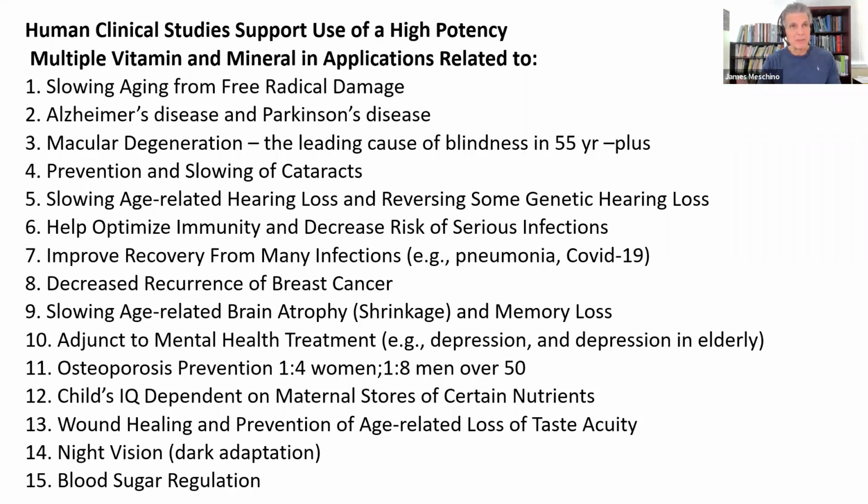People who are resistant to depression medications often improve when you give them certain B vitamins that help synthesize serotonin, dopamine, norepinephrine, and so on. And preventing mental health problems in elderly people who are often deficient in folic acid and especially vitamin B12. Preventing osteoporosis. Maternal stores of certain nutrients are very important for the child's IQ if a woman becomes pregnant. Also for wound healing and maintaining normal taste acuity as you get older. A lot of people don't taste their food very well as they get older.